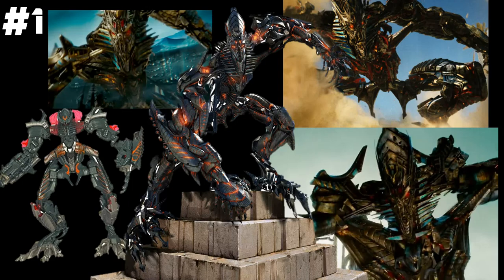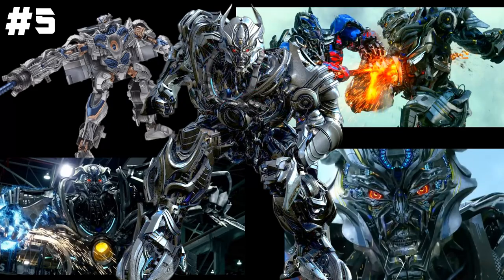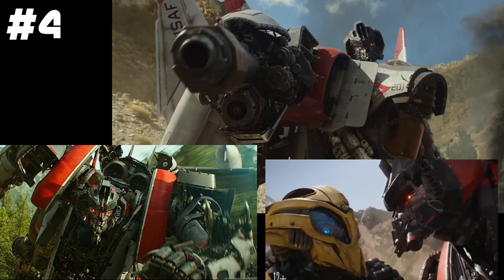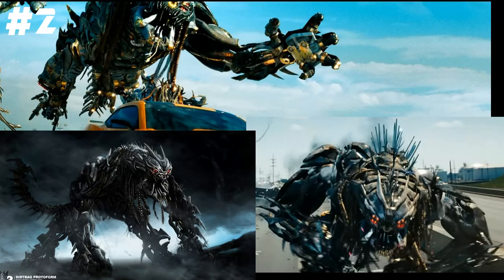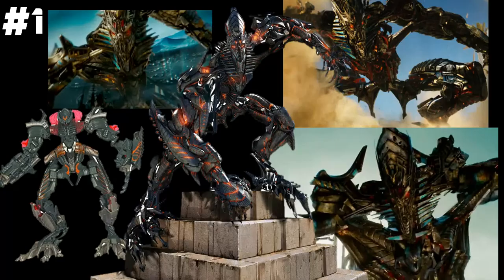So again, to run down the list, we have from Age of Extinction, a Voyager class or leader class Galvatron. From the Bumblebee movie, a Voyager class Blitzwing. From Transformers 1, as well as Transformers The Last Knight, a deluxe scale pack with Frenzy and Mohawk, with the two figures being about a Scout scale. Then a Dark of the Moon Voyager scale Hatchet. I would be okay with a deluxe one as well, but he is a little large, so I think he'd do well as a Longhaul style Voyager, where he is a Voyager, but a little bit small for a Voyager. I think that would be a good scale. And then a leader class Fallen.